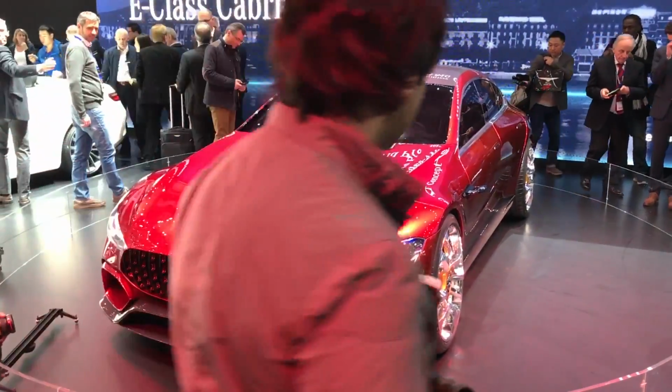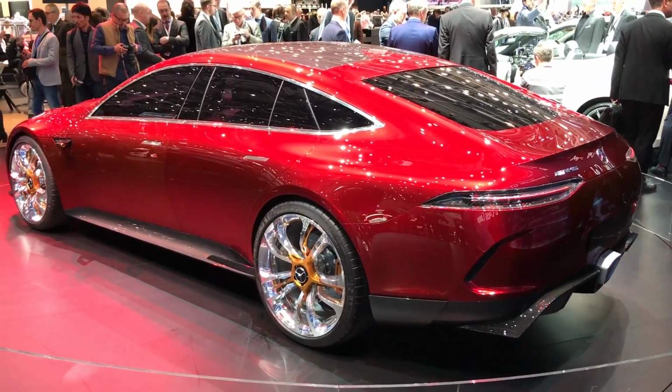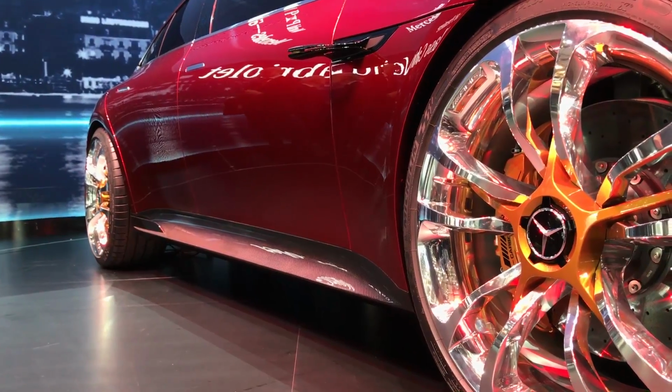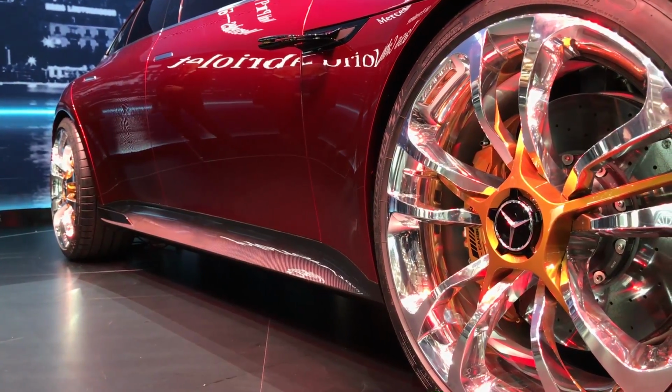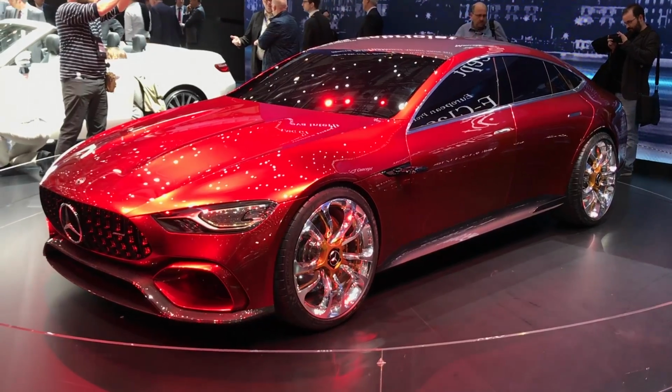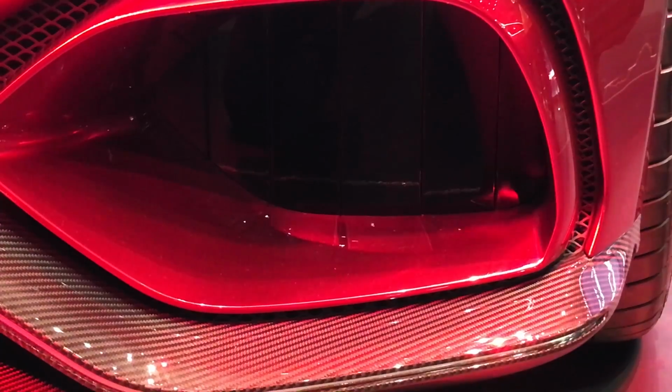So if we come around the side, the roofline is a stretched GT look, and the car has huge carbon side sills which help reduce the bulk and give the car a sleeker super saloon stance. We also noticed some nifty active aero hidden in the front A-wing, another trait from the GTR that may find its way into the upcoming production version.